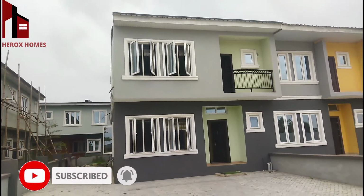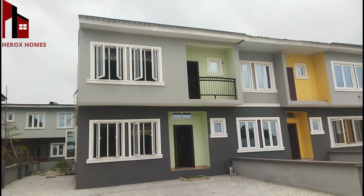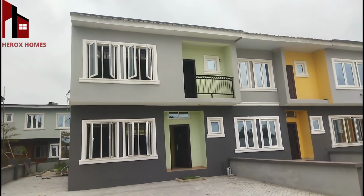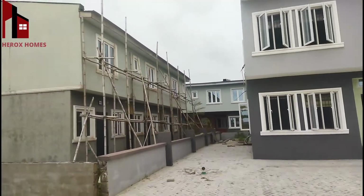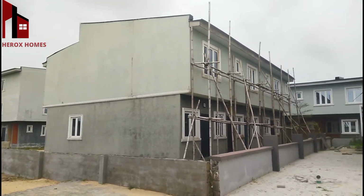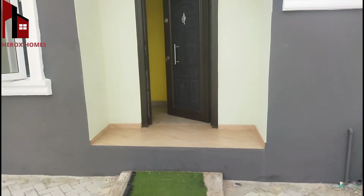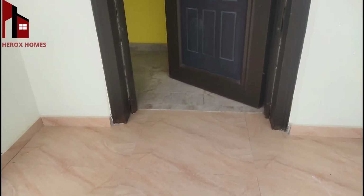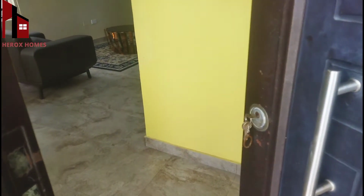I'm about to show you something right here in Ajah, Ibeju Lekki, Lagos, Nigeria. This building you are looking at is a 3-bedroom Terrace. You see, the estate has a lot of units, built units already. So I'm now taking you inside this 3-bedroom Terrace house for sale in Ajah, Ibeju Lekki, Lagos.